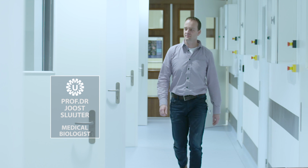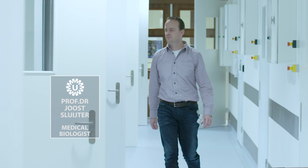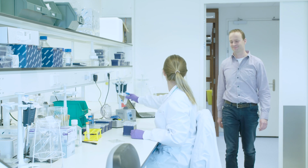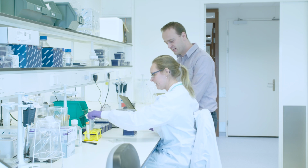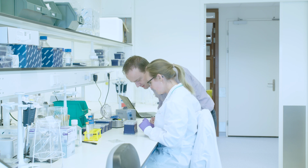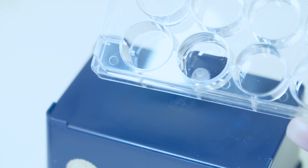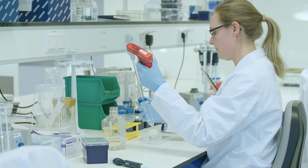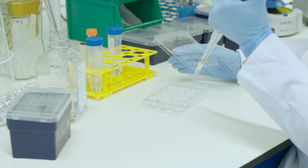My name is Sluijter and I'm a professor of the Department of Cardiology. And in my research, we're focusing on how to make the stem cell work for the heart failure patient. We're using two ways. One is we're using the stem cells to make cardiac tissue in a dish by using 3D bioprinting. And we're using the vesicles that are derived from our stem cells to help the patient and deliver these vesicles into the heart to help the heart perform better.